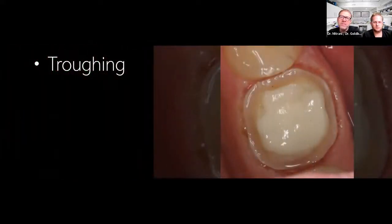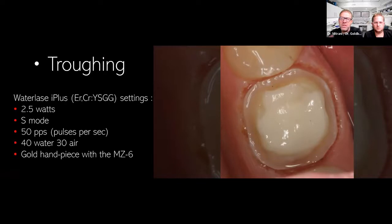Next item up that we utilize quite often is for troughing. If you have excess tissue around your margins, it's always a great idea to excise that tissue. Way back in the day, we could utilize electrosurge, but the laser does such a much cleaner job by enabling us to, in redundant tissues, particularly around molars, go in and trough and then make our impression. Yeah, and that makes it much more efficient also in private practice, as we do here.